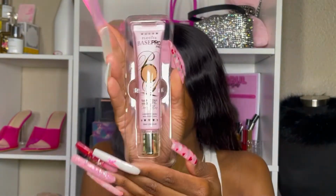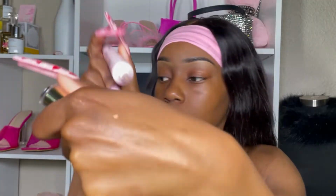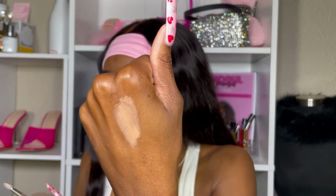Let's get into these bases. So first I'm gonna start with the Plouise Base Pro. This is in Rumor 5. So it's not as big as I thought it was gonna be. It's a lot lighter than I thought. So I'm just gonna take my silicone spatula. Oh baby, that's thick. Is it too light for an under eye concealer? Yeah, she's a little light.